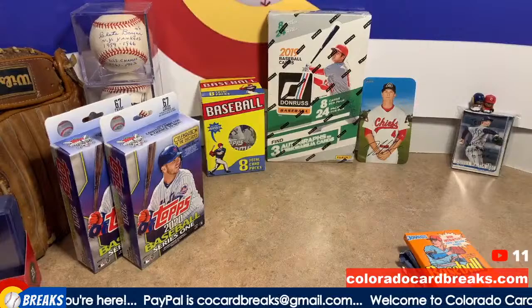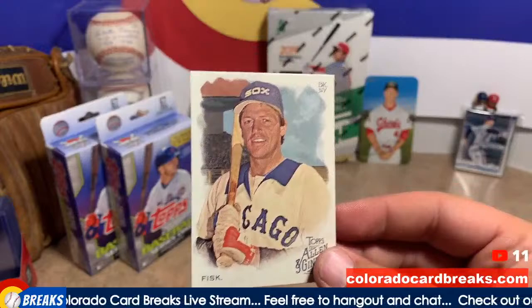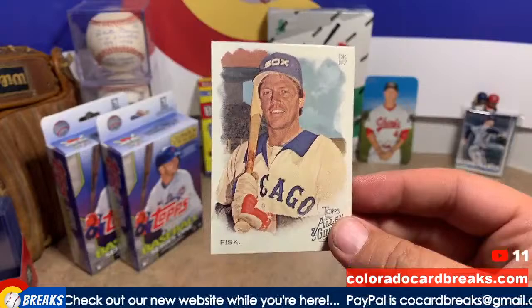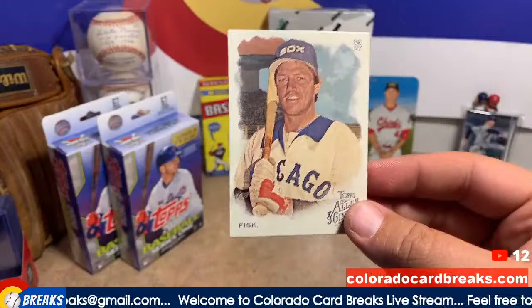Okay, staying on the same subject for a Carlton Fisk, Allen and Ginter. Name the last pitcher in either league to win both the Cy Young and the MVP award. The last pitcher to do it. Celtic Pride got it right. It was Clayton Kershaw. Clayton Kershaw in 2014.